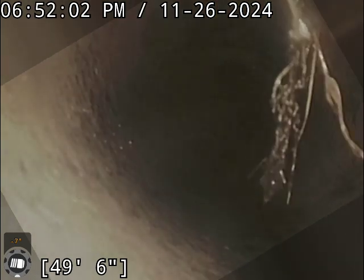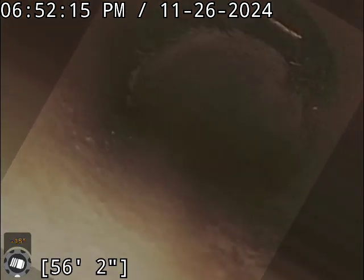And I fought and fought. I even used the camera to get it against this, to know that I was rubbing against it, and I still couldn't get it. So that tells me there might be a separation. However, if we continue on just a little bit more, we got an offset coming up. Again, we're heading down the walkway.